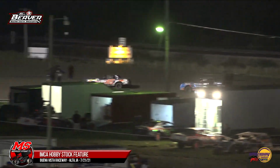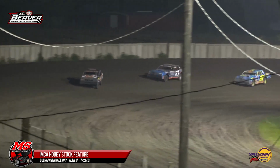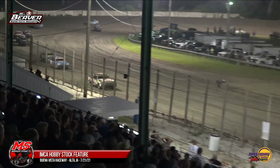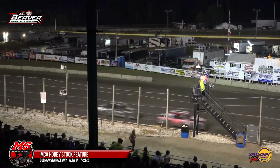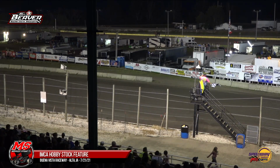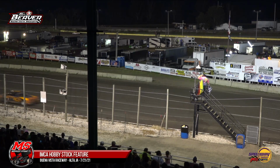Craig Brotherton looking for his first victory here this season at the Buena Vista Raceway in that 45B machine. As they come off turn number 4, Craig Brotherton will win your Ross Tire and Auto Hobby Stock A feature. Justin Frederick in second, followed by Briggs, Johnson, and Bargloff, your top 5.